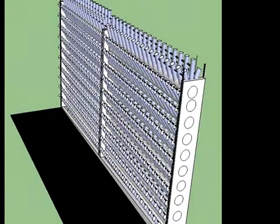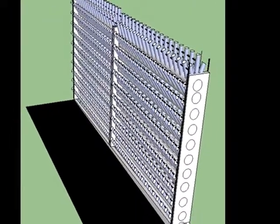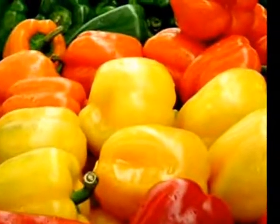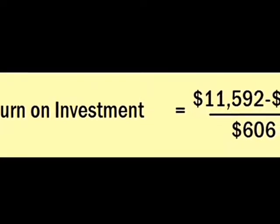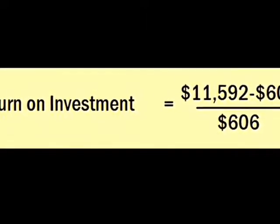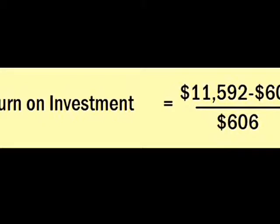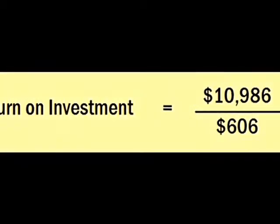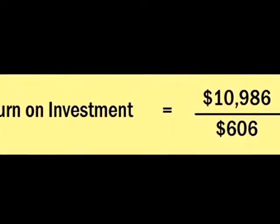This unit grows 828 plants, and if each plant gives you 14 peppers, you'd have over 11,000 peppers in 3 months. They are worth about $1 each, I'd say. Your investment is $606, and that goes on the bottom as the denominator. The numerator is your profit, and that goes on top. Profit is the value of your crop minus the cost to produce it, and in the first year, you have some costs. So subtract $606 from 11,592 and you get 10,986, and your unit is paid for.